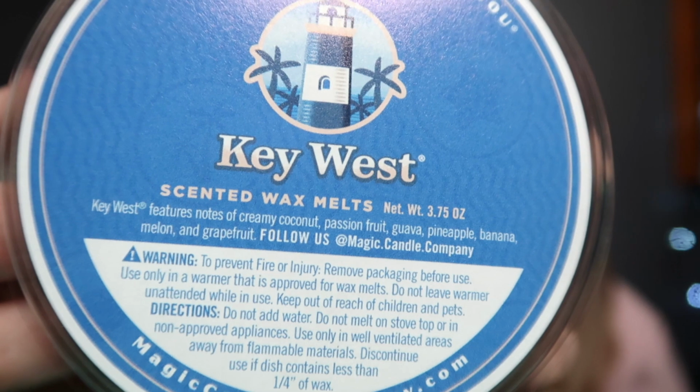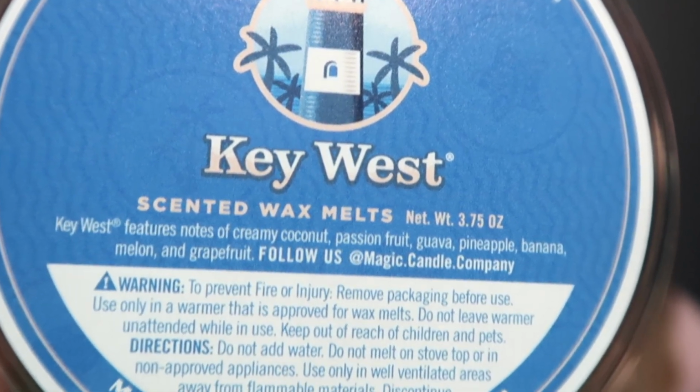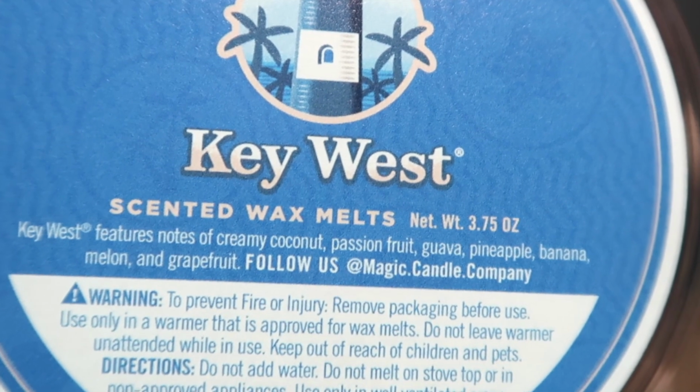Okay, now let's see what the scent description is. Key West features notes of creamy coconut, passion fruit, guava, pineapple, banana, melon, and grapefruit. Yeah, when I ordered it, I was thinking that it sounded really fruity, but I'm honestly just getting mostly creamy coconut. I think it smells like that Banana Boat sunscreen, or just a generic sunscreen, honestly. Yeah, it's not one of my favorites. It's not my favorite from the bunch either, but it's still pretty good.